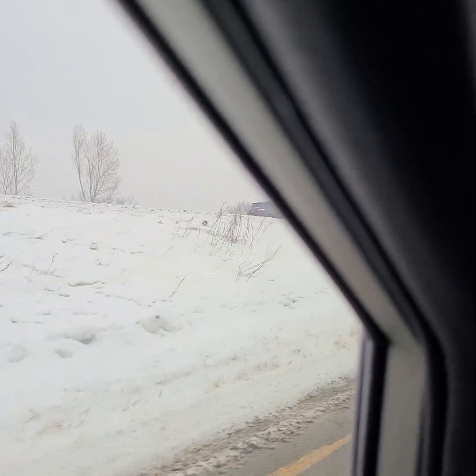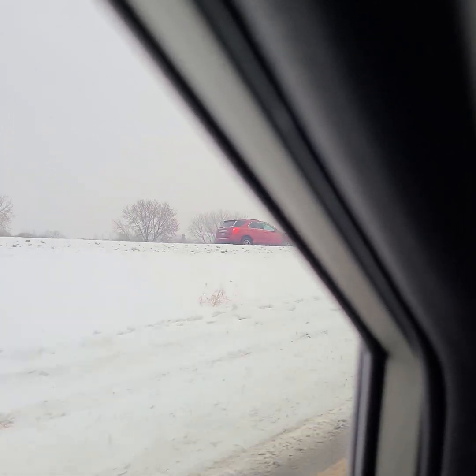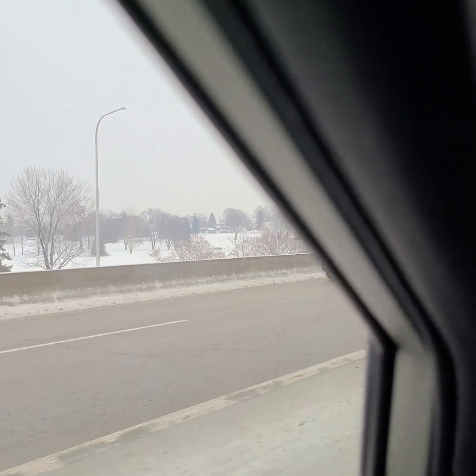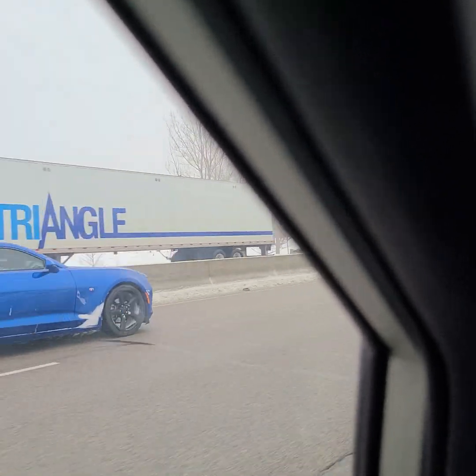Also, if you're making lane changes, make sure you're making slow and deliberate inputs to change lanes. Put your blinker on, give people plenty of notice, and give yourself plenty of time to make a lane change.